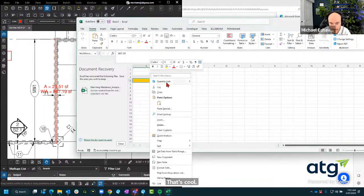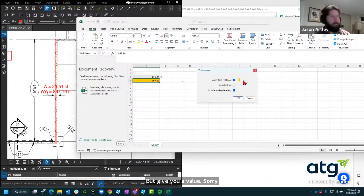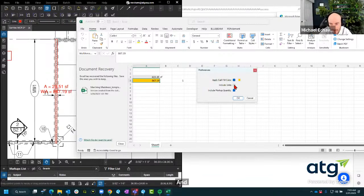So that was under preferences. This quantity gives me how many are there. So if you needed another cell of data, which you can then hide if you wanted to just hide that information, but give you a value. Sorry. Yeah, there's some interesting stuff going on there. Yeah, and the fill colors, like, I want to get creative and not include units, because that was always a frustrating thing. I remember we were trying to learn this, the units, if we didn't want to show the units, because we had a different cell that was already showing you the units, all that good stuff.